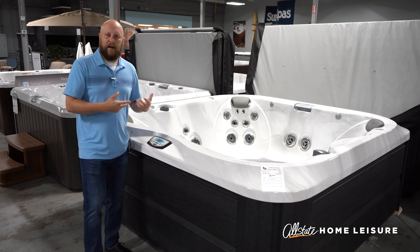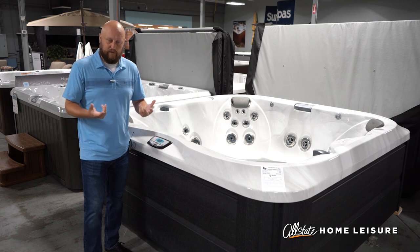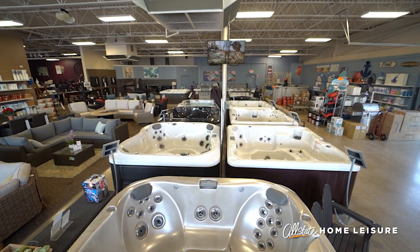It's very important to find out exactly what you need and talk to a local expert. Tell them what you're looking for, tell them what you're trying to relieve or what you're trying to accomplish by buying a hot tub, and they typically can set you up with exactly what you need based off of your needs.